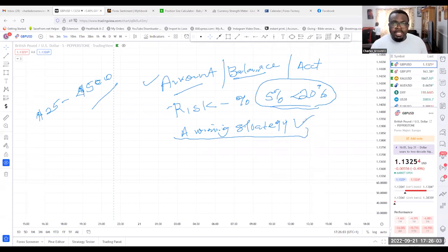Your winning strategy is so important. Your winning strategy, this is where the fire is, the strategy. Now, if you don't have a winning strategy, listen, you better get one. If your strategy is not good, that's where you start from. Otherwise, this money, you're going to blow it. If you don't have a winning strategy, you will blow this money.